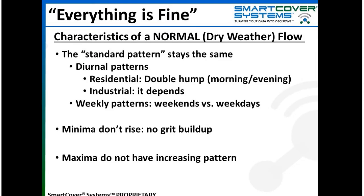What's a characteristic of a normal dry weather flow? Well, the standard pattern stays the same. Your EKG is nominal. It looks more like it normally does. In residential areas, you get that double hump, and in industrial areas, it sort of depends. But you have weekly patterns too. Weekends and weekdays are different. And there's the standard Super Bowl pattern, right, where at the beginning of the Super Bowl game, there's no flow in the sewers because everybody's watching the game, and at halftime, everybody's going to the bathroom and using the toilet or the sinks, and all of a sudden you have a big flow. That's an obvious situation of how social norms can change sewer patterns.